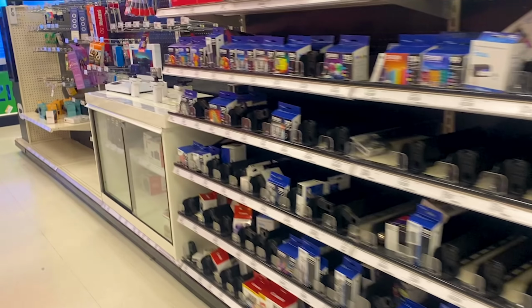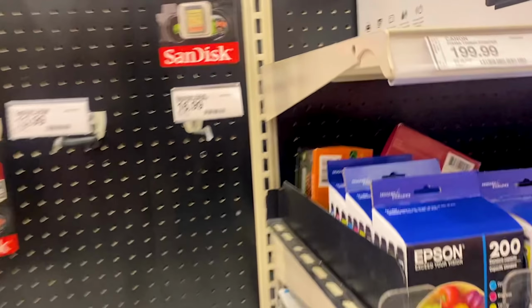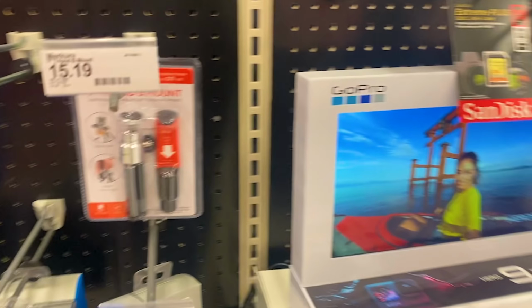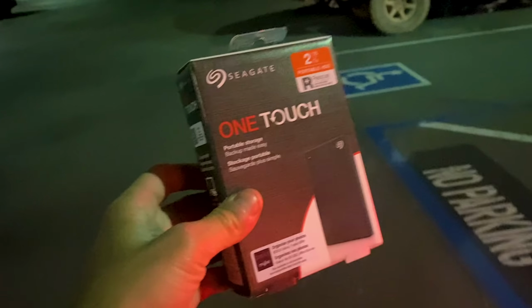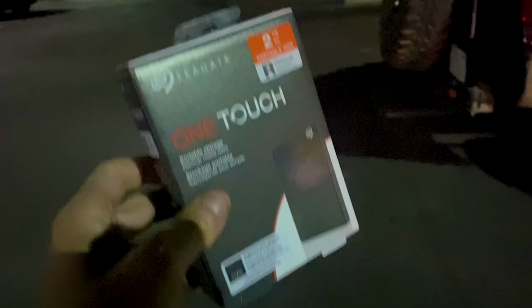My stomach hurts. Guys, don't eat the chicken tenders from Burger King. They'll mess you up. Even better idea, just got a 2 terabyte hard drive. It's gonna make everything easier.